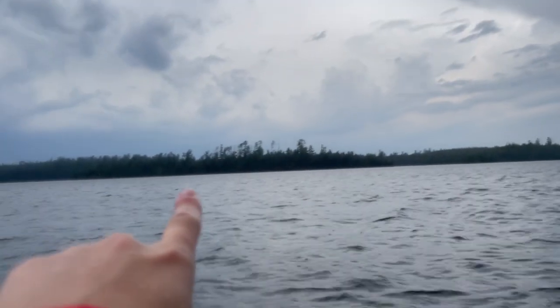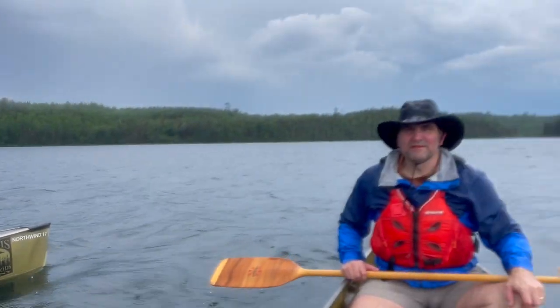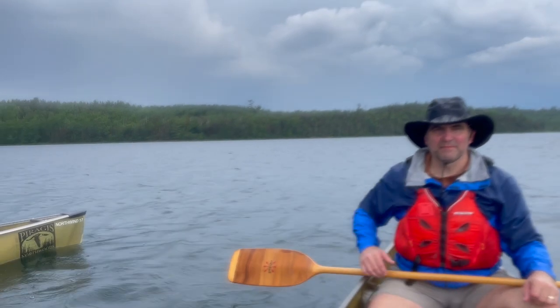This island is the Root Beer Lady Island. What's the Root Beer Lady? She made root beer. She was the last person to live in the Boundary Waters, and she made root beer for the people who came by, canoed by.